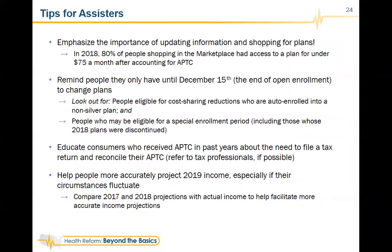Finally, we're going to close with a few tips that relate to auto-enrollment. First, it's really super important to remind folks to come back to Healthcare.gov to update their information and shop for plans. There are good deals to be had on Healthcare.gov. We don't have the figures for this year, but 80% of consumers on Healthcare.gov in 2018 had plans available for under $75 a month after counting financial assistance. When we do get some updated numbers for this year, we'll send them around. We'll make sure that people have them.